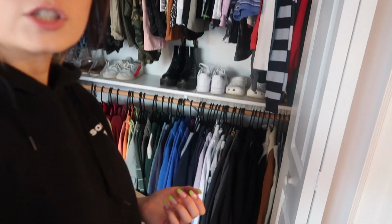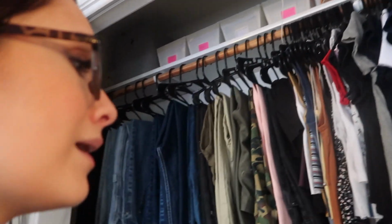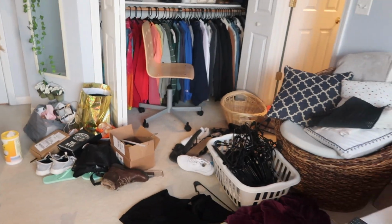Alright, I just finished my closet and it actually looks significantly better just because I got this bin here to organize my stuff and then I put everything on top. I organized it a lot better. I actually made a mess. I mean, I knew that would happen, but that's what I'm working with right now.